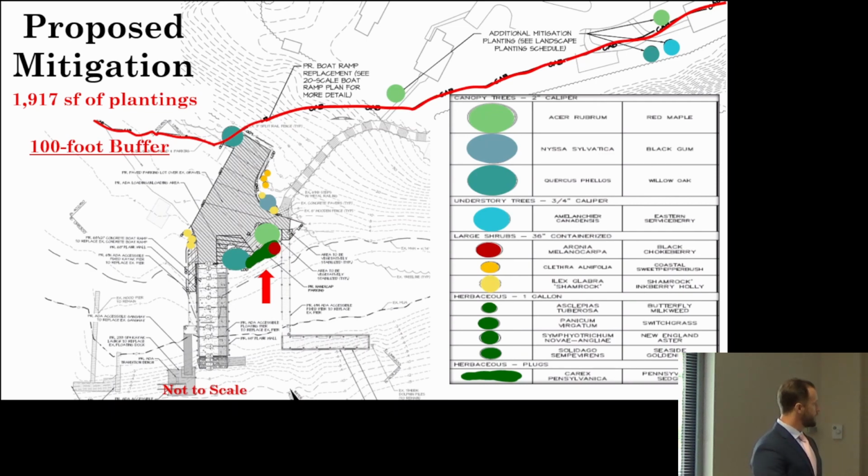I want to draw a little bit of attention to this area here where the red arrow is. We worked with MNCPPC staff and consultant on this area to address some concerns about shore erosion and stormwater runoff that were brought up about this project when it was originally presented to the commission. So with some site visits, we were able to come up with some really deeply rooted grasses and additional plantings in this area that are going to be able to capture some stormwater runoff.